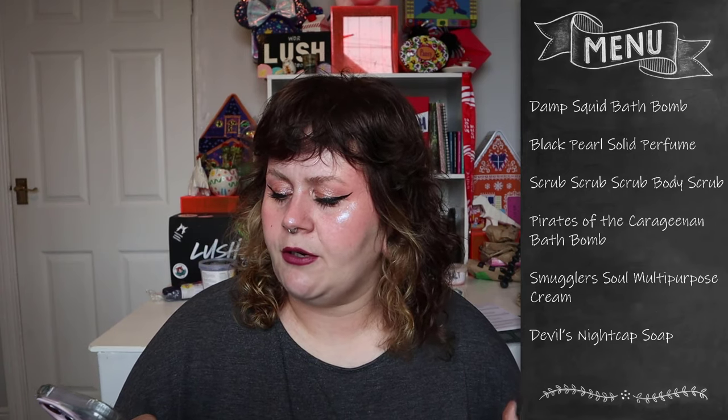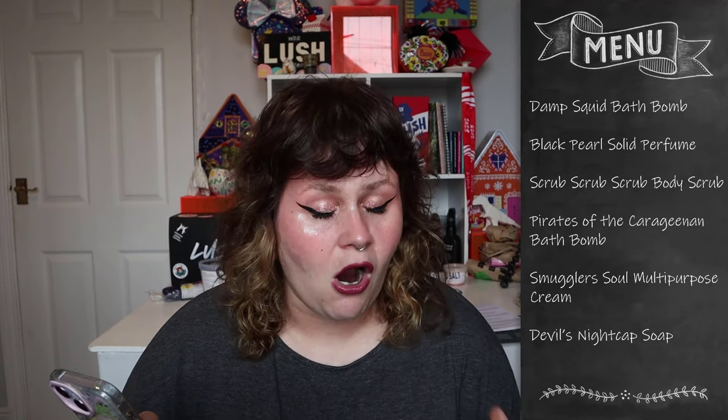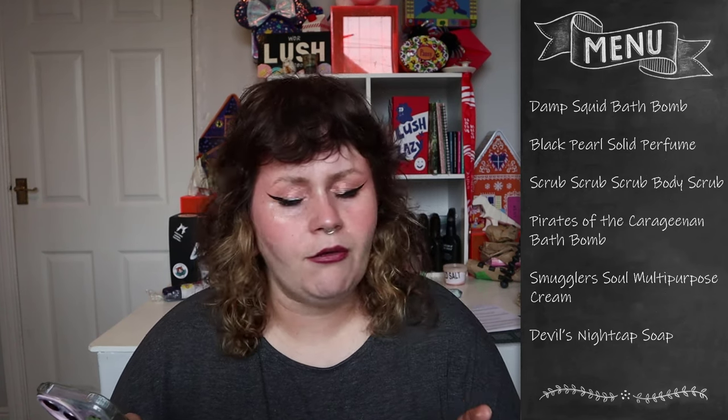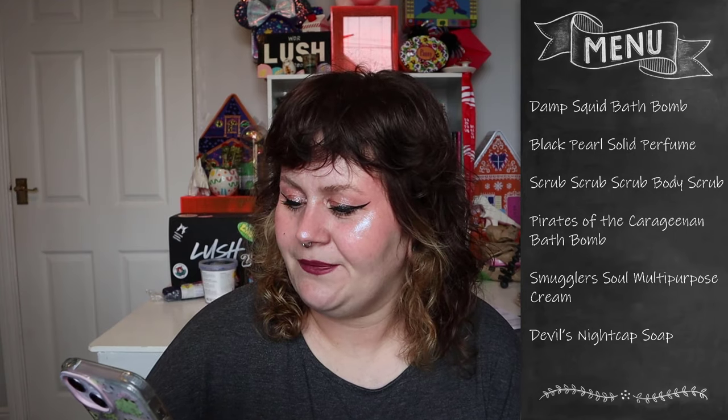Then we had the body scrub. Ooh, correct me if I'm wrong if I voted for that. I can't remember if I did. I might have done, just because I love a body scrub. We had the Pirates of the Carrageenan bath bomb. I don't think I voted for this because it's not been away from us for that long, but I do love the Supertramp smell. So I am happy that it's here. But I think I would have preferred to have tried Damp Squib, just because I keep calling it squid, it's just so cute.